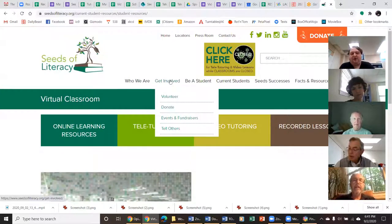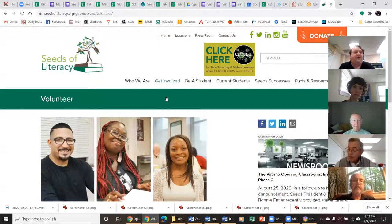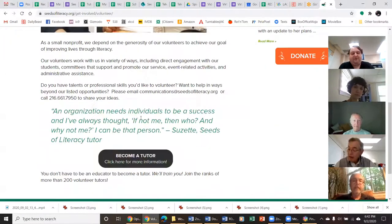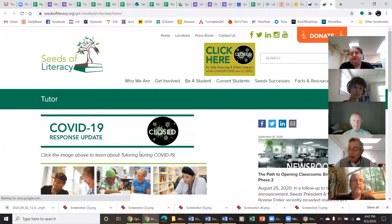For the tutor log, if you want to get there from any part of our website, you can just go to this button that says Get Involved and then go down to Volunteer. This is the long way around, I'll tell you, but you can get to it from any spot on the website. Scroll down and you'll see where it says Become a Tutor and you click on that.